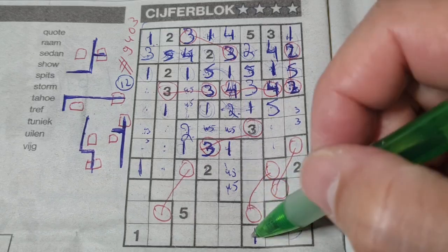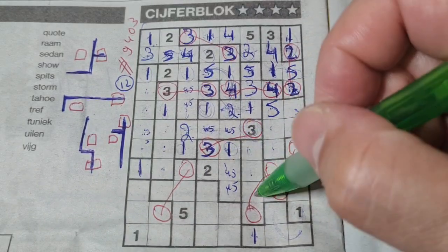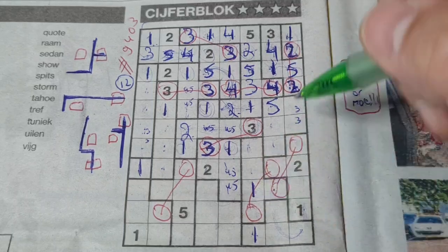Then this box can be 1. That box can be a 1. And these 2 boxes can be a 1. So 1 box left for the 1 in this area is supposed to be here.